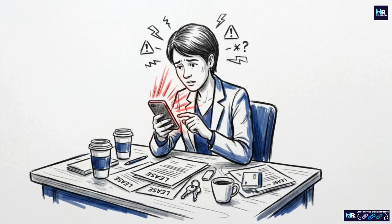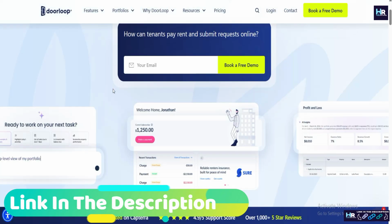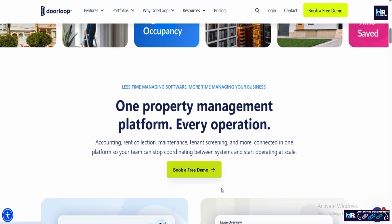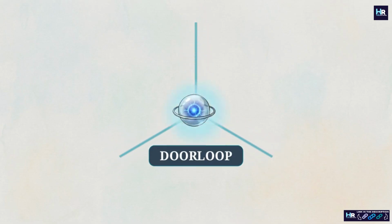You can no longer rely on platforms like Venmo, Zelle, or PayPal to run a compliant real estate business. Enter DoorLoop, a cloud-based all-in-one property management platform designed specifically to handle this modern compliance crisis. It acts as a formal hub, pulling your rent collection, double-entry accounting, and tenant communications into a single traceable system.